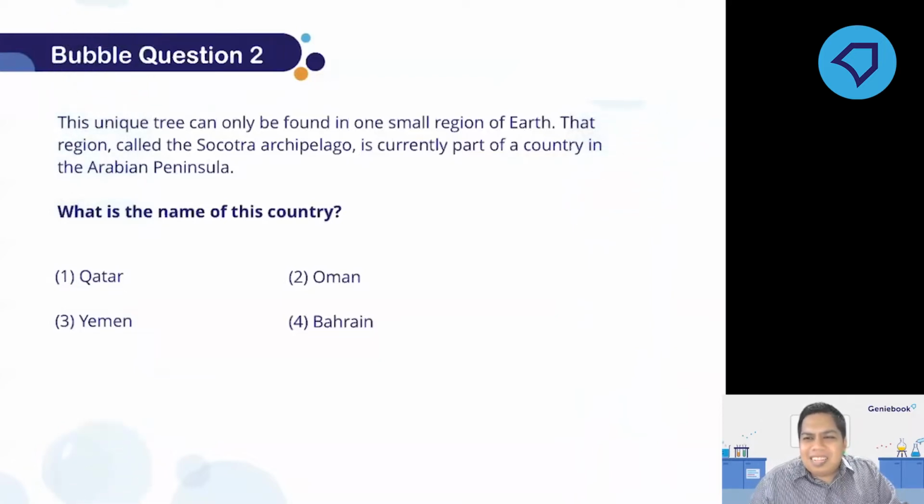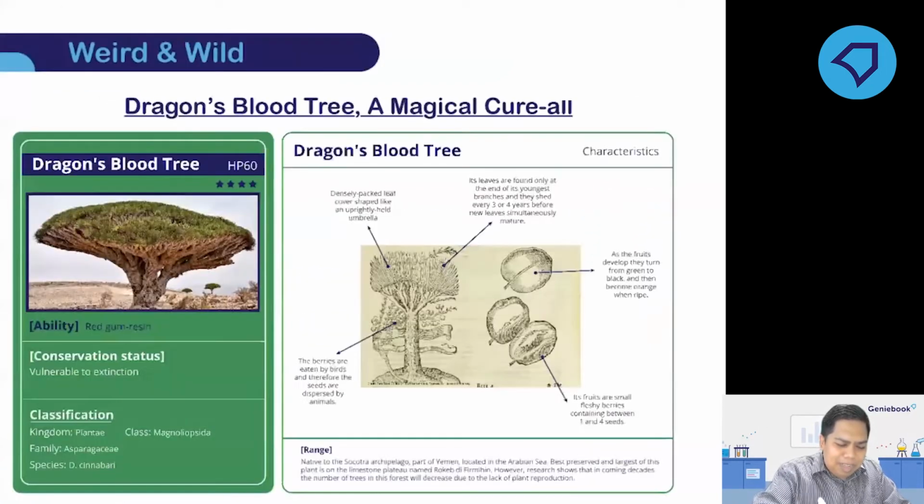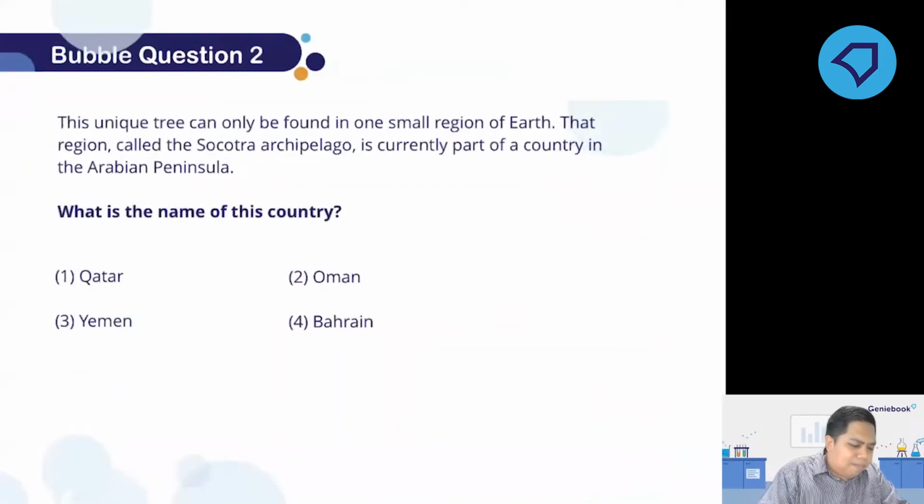Okay, let's see the results. Oh, same like just now. So about 70% of you get this correct. Come on, we want more of you to get this correct, okay? So if you have been paying attention, let me show back the slides, which shows which country it comes from. It's a bit difficult to see. It's at the bottom here, which I mentioned just now. So the Socotra Archipelago is part of Yemen. Y-E-M-E-N, Yemen. So it is a country in the Arabian Peninsula. It's not Qatar, it's not Oman, it's not Bahrain, but it is Yemen.